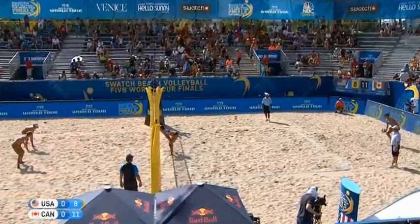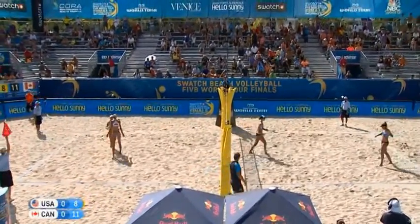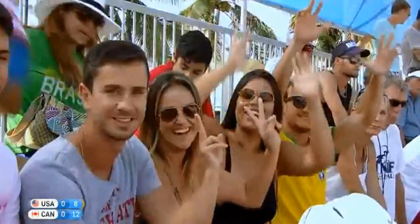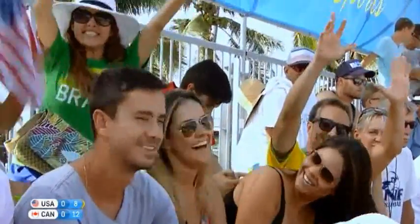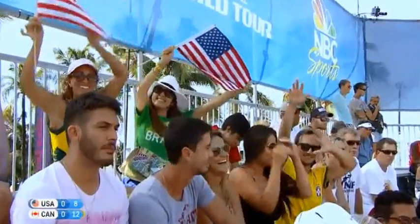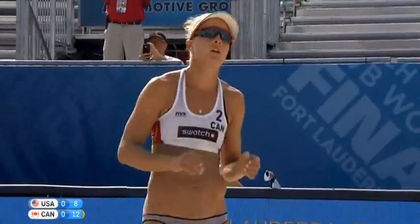Here is April Ross with service. Slowly but surely trying to claw their way back into this first set. The American duo serve is just a little too long. Canada stay 4 points clear. 12-8. With Sarah Pavan going to the back of the court to serve.